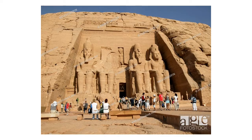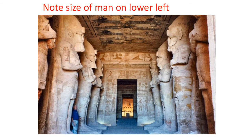Here's a photo with some people, I selected it because that gives you an idea of the scale here. You can see the people, assume they're around 6 feet. You can see actually how large this is. Now this is going into the cliff. You can see, again, the scale. Look on the lower left. You can see a man with a blue shirt and white pants. Look at how small he is compared to the statues. And this goes in quite a ways.